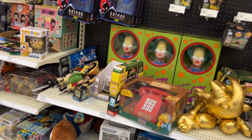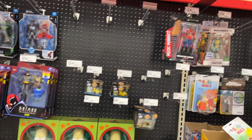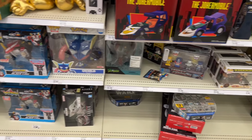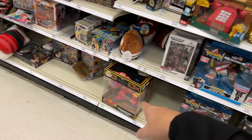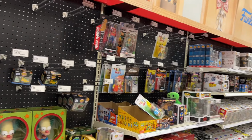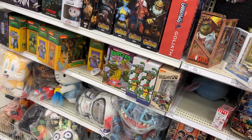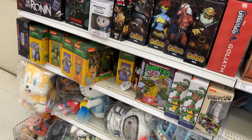There's Simpsons phones, Krusty the Clowns. Not much going on here at all, guys. They do have one of the big Hulkbuster pops. That thing is $31.49 right now. I think that's what the sale price was. They don't have the tags up here for the sale, but I assume it's at all Targets. Black and white turtles.